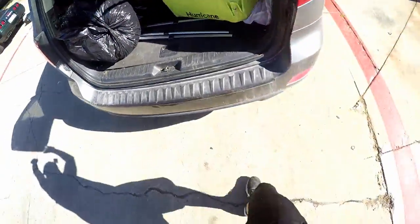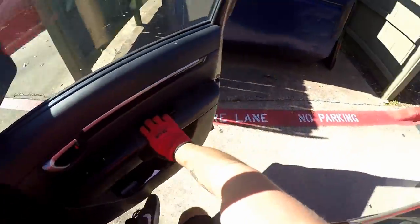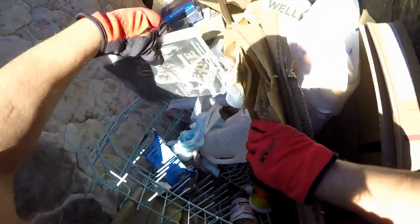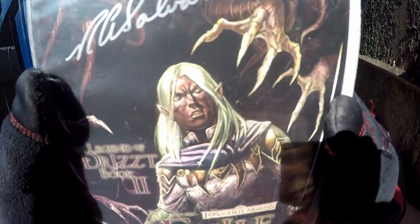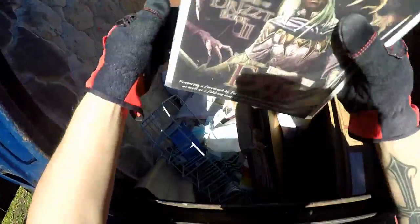Yeah, starting to fill up already. There's some scrap metal. However, I think we're gonna pass on the scrap metal. What is that? I'm gonna take that and look at that. I'm gonna pass on that little bit of scrap. Look at that TV.